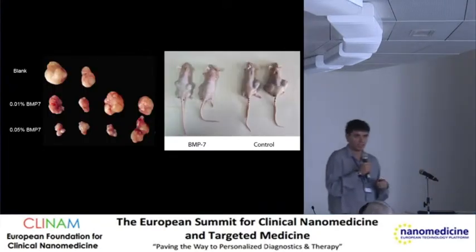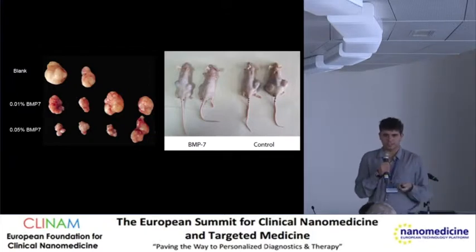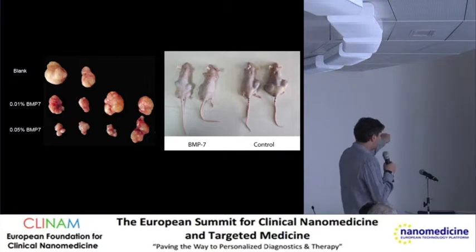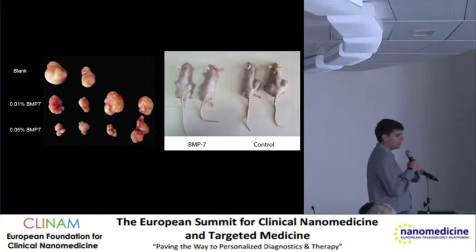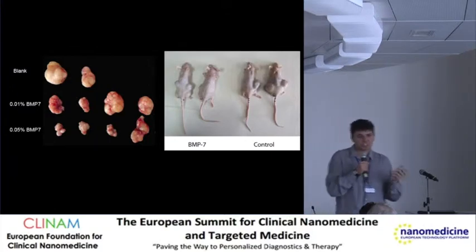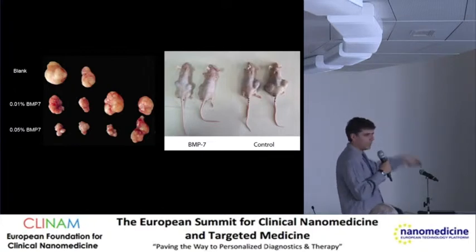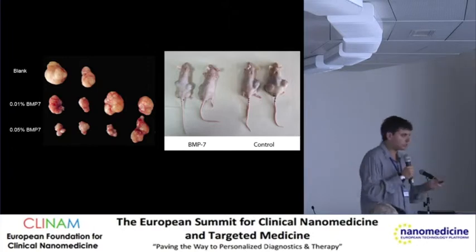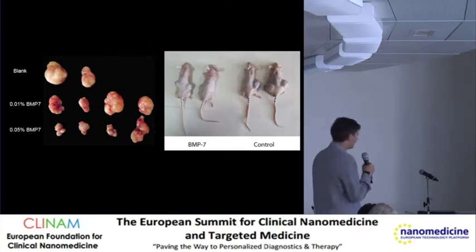So basically, we observed that tumors were formed in the control group, the empty microspheres. After 2 months, the primary glioblastoma cell lines were forming tumors. And we tested 2 doses for the BMP-7 loaded microspheres. For the lower dose, there was not a very clear effect, but when we used the higher dose, it was very clear that the mice were generating smaller tumors. And that was also confirmed when we resected the tumor from the back of the mice.